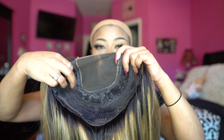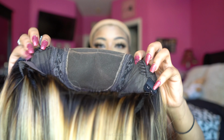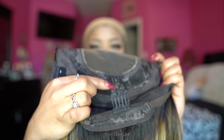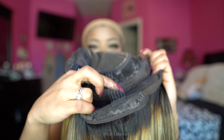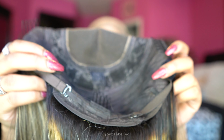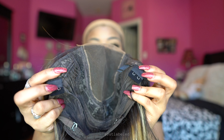You do have some air spaces here, and of course you have your combs. This wig actually has four combs instead of just three. Two on the sides, one on the inside under your closure, and then one major one in the back. This wig also has a place for an adjustable band. Now I'm not sure if they gave me one. If they did, I'm sorry. This is the wig. I'm gonna put her on a wig head so you guys can see the whole spectrum of the wig.